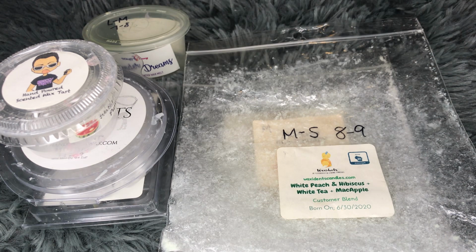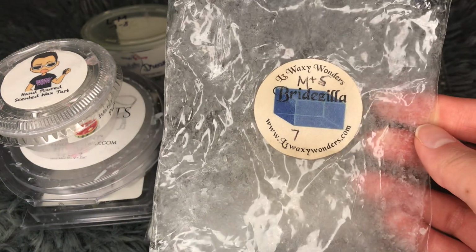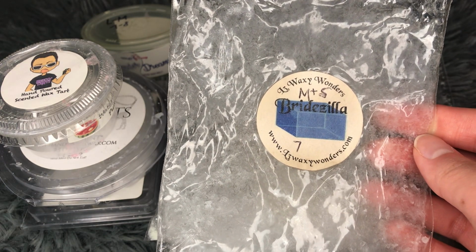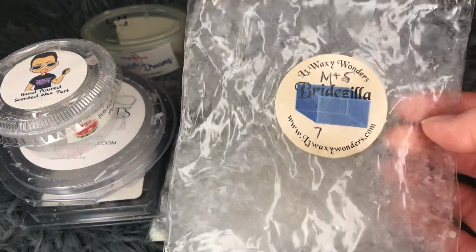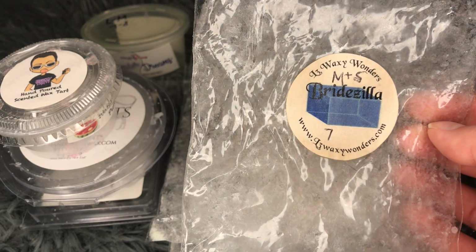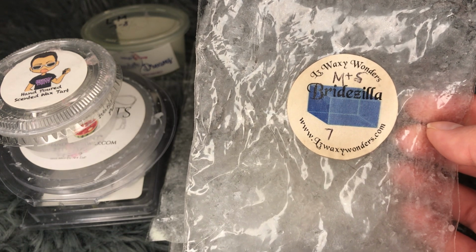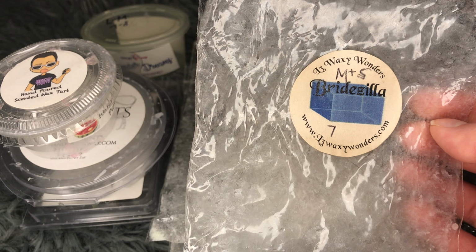The next one I have here is from L3 Waxy Wonders, and this is in the scent Bridezilla. This is watermelon lemonade, but this is not the Bath & Body Works type. As you can tell here, this is her older label. I believe this is from April of 2020. I'm pretty sure April of 2020. She switched her labels to the ones that you know now, I want to say May or June of 2020.